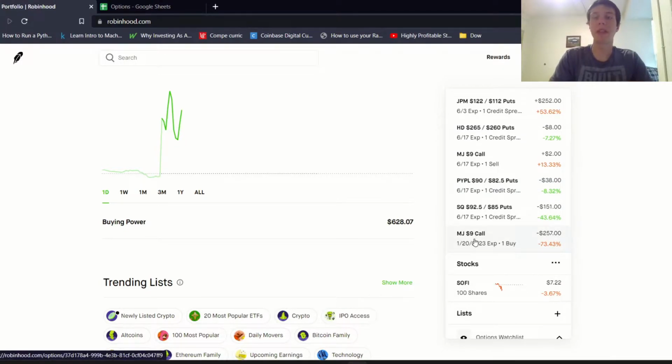I bought this long call on MJ, which is a cannabis ETF, a few months ago. It looked like it was at a good price initially, and then I figured I would start selling calls against that. And we'll look in the spreadsheet at how much money I've actually made off of that. But overall it's been a losing position, since you can see the actual value of the long call is down a lot. So that's not too helpful.